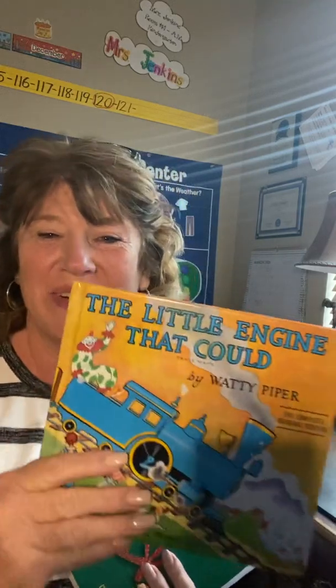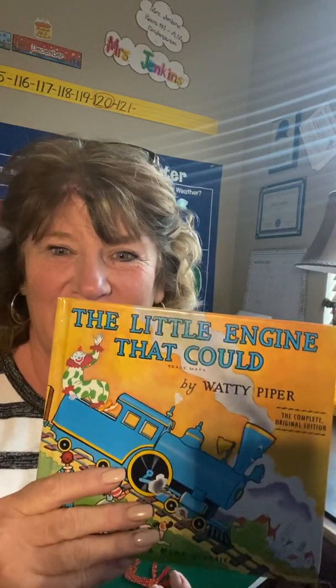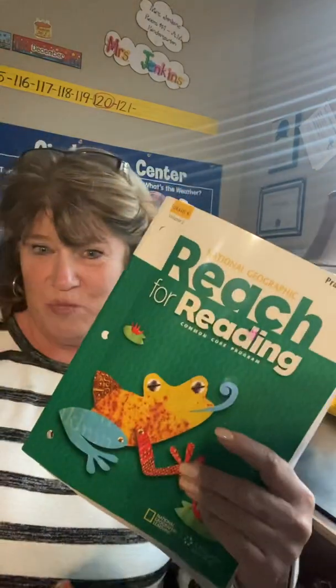Do you guys feel like at the beginning of the year, some of the things were hard and now they're easy for you? I hope that you feel that way. Well, the story is called The Little Engine That Could. And then we're going to do some workbook pages.